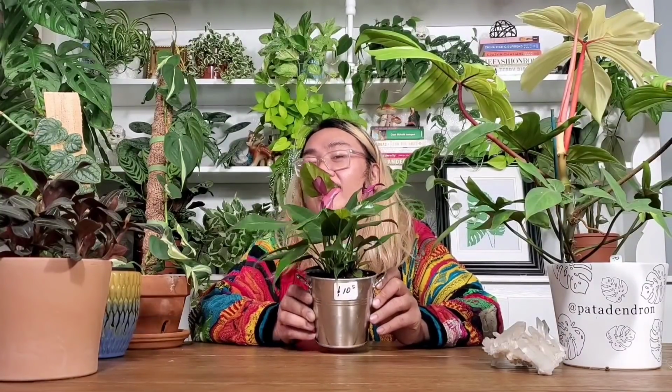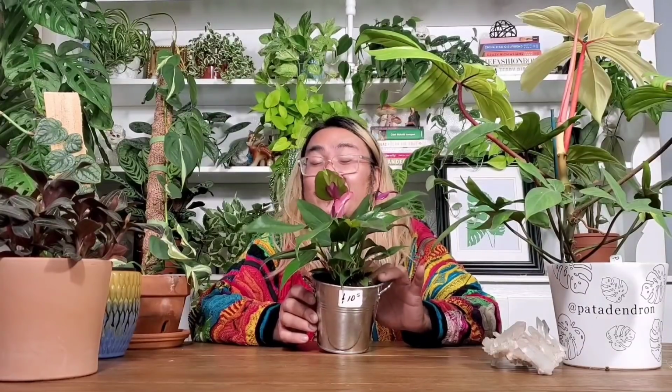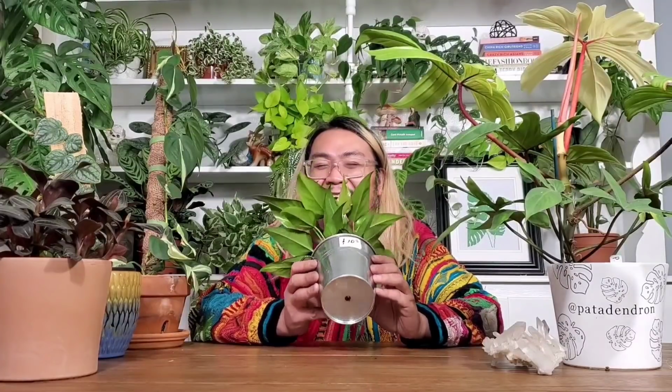I have this in my east facing window, and I also supplement it with some grow lights, so it's fairly easy and low care. And I was super excited when I watered it because I realized that this thing had a drainage hole, so that was great.